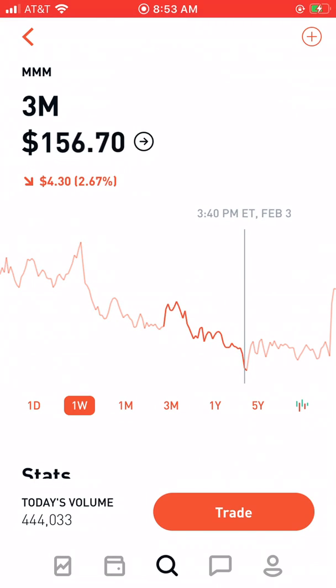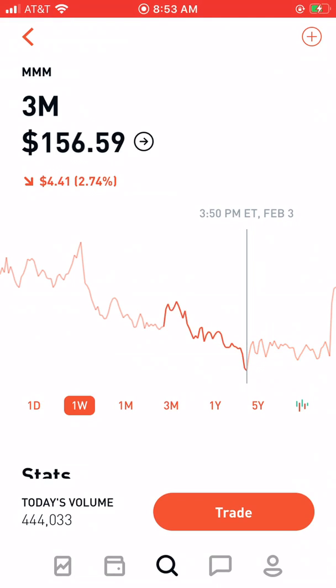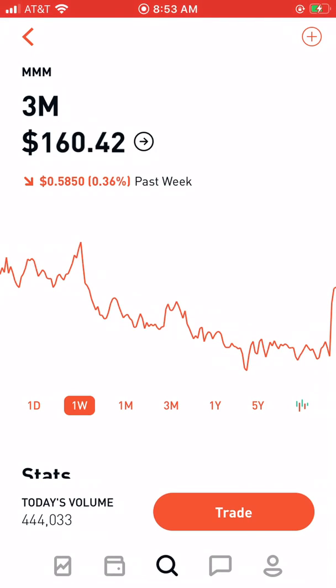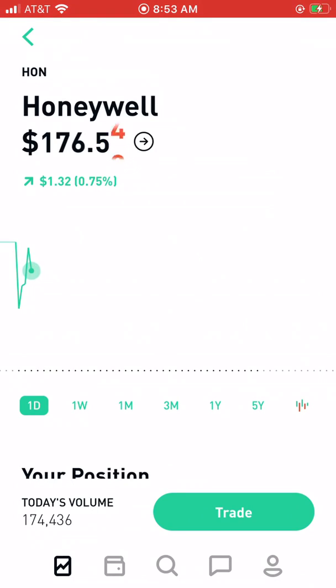162 went all the way down to 156. I still think that 3M is a very good buy here at that 155 mark. A lot of people are starting to buy into 3M, but I'm going with Honeywell because they're innovating much faster than 3M. They are growing much faster than 3M.